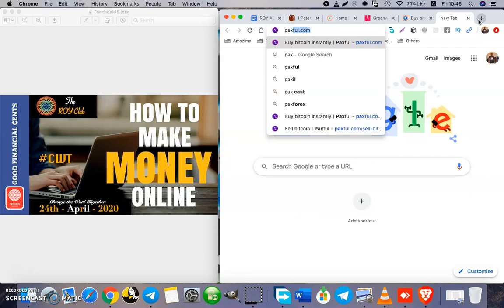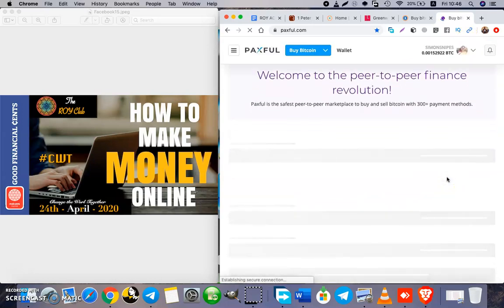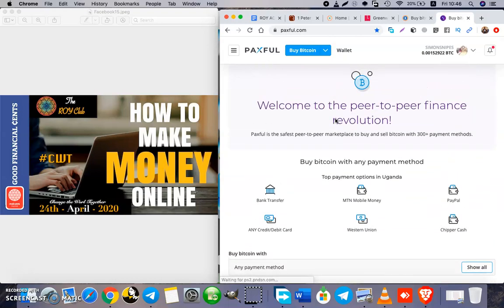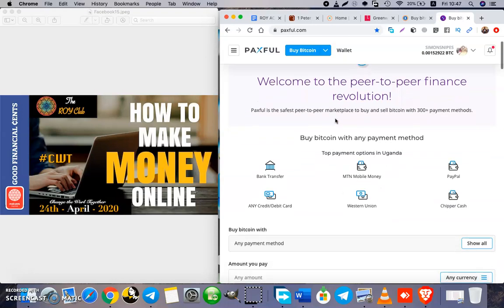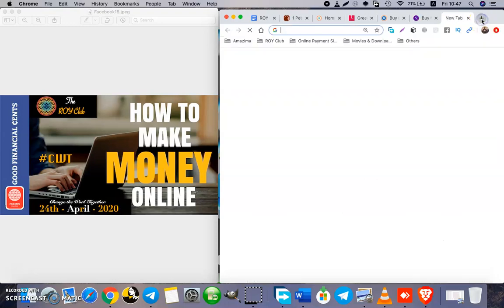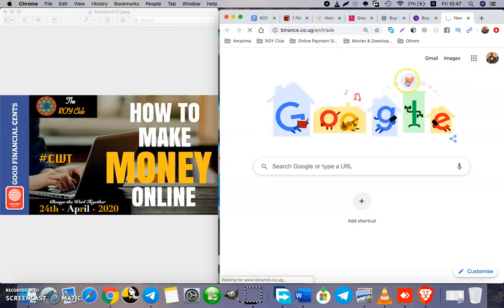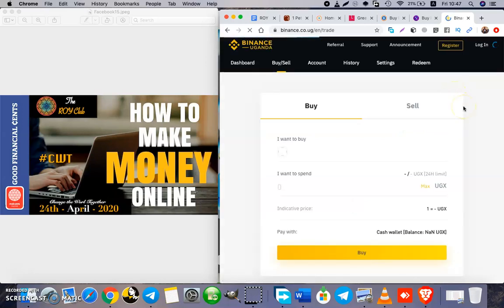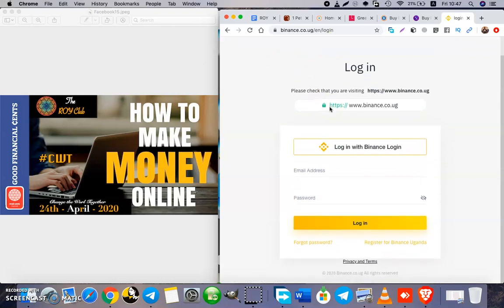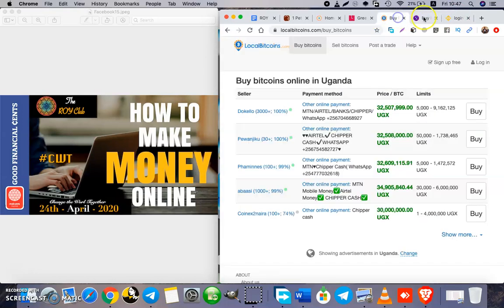Then we have another site called Paxful, which is also a site you can register in and buy Bitcoin using cash. Usually you have money on your mobile money and you send it to the trader, and the trader sends Bitcoins to your trading wallet, like here. Then there is another one called Binance UG, another platform you can use to buy and sell Bitcoin. Those are the three sites you can use for now for getting Bitcoin.